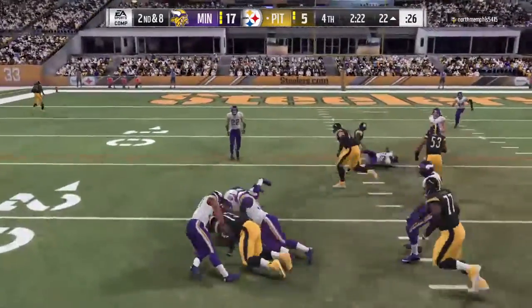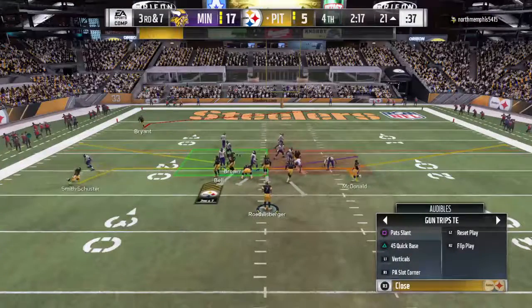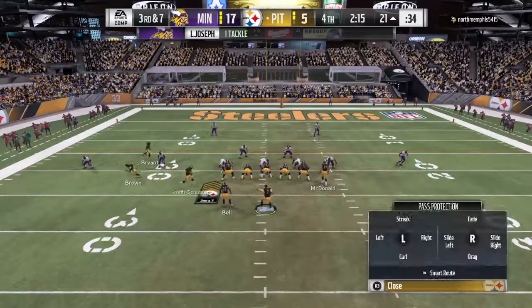They'll run it now out of the gun. And he'll be taken down near the 20 at the 21. He'll pick up only a yard there, and it'll leave him with a 3rd and 7.